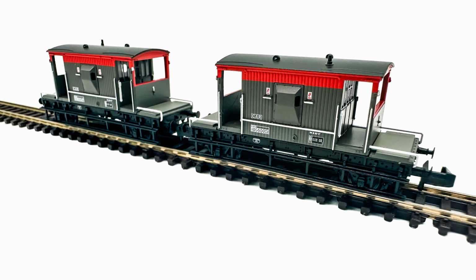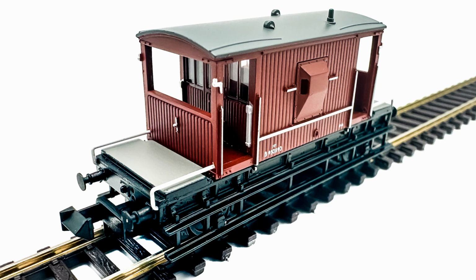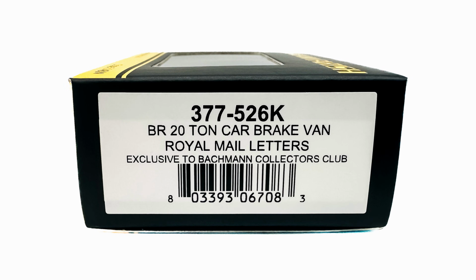In the previous new arrivals video, I introduced several new Graham Farish brake vans, 2 in Railfreight red grey livery and 1 in BR bauxite livery. I also mentioned a Royal Mail liveried version that was available to Bachmann Collectors Club members. Well, yes, you've guessed it, one jumped into my basket as I was in the process of ordering the Class 47.